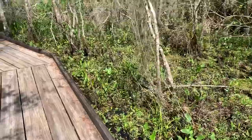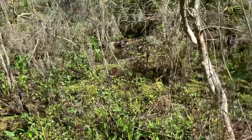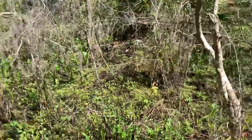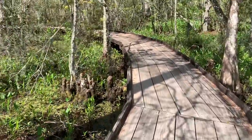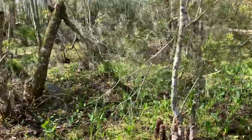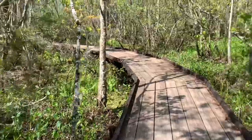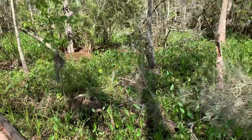So no gators yet. I went looking in an area where they told me maybe mom and the baby kind of went under the water. But as you can see, it's very peaceful. It's quiet. Yes, you do have to put up with the bugs and everything else out here. If you don't like bugs, you definitely might not want to do it.